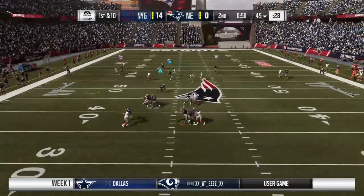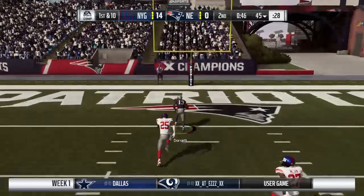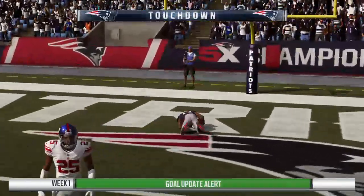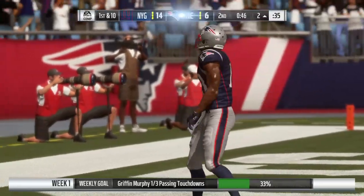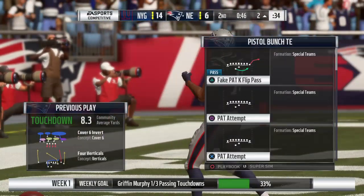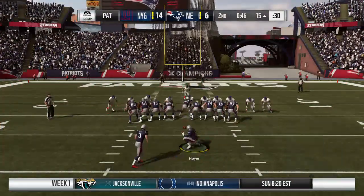Back to throw now on first down. He's going to look deep down the field. He's got it with the 15. And all the way in. Touchdown, New England. Philip Dorsett, 55 yards. And the Patriots have cut it back within a score.